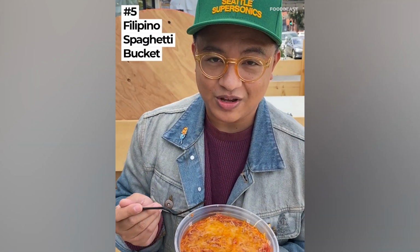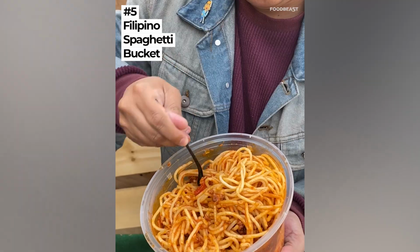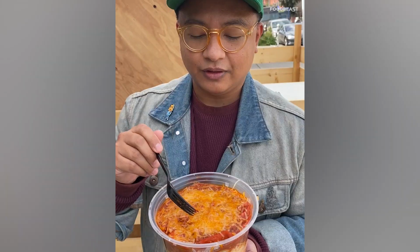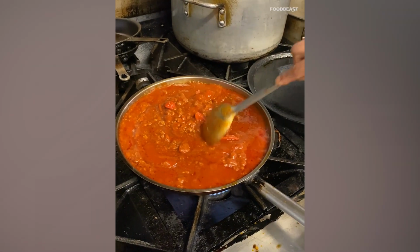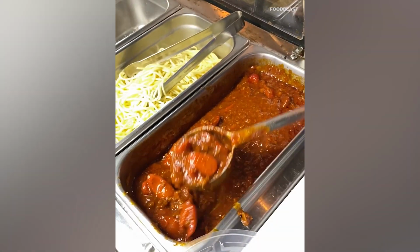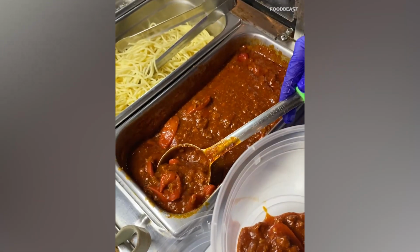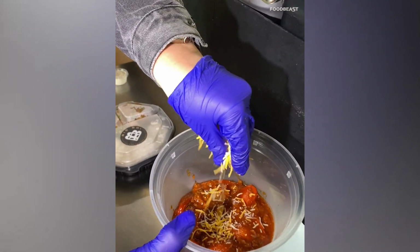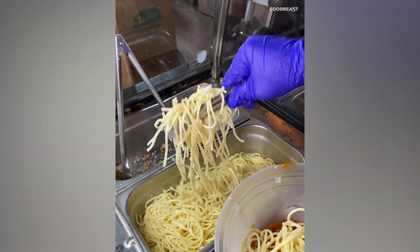Number 5 favorite item here at Big Boy is this big handsome bucket of Filipino spaghetti. I love Filipino spaghetti because it's got that sweetness to it. It's got the hot dog slices in it, got the cheese on top. Now what makes Filipino spaghetti uniquely Filipino is the use of ketchup, sugar, and a meaty sauce that consists of ground beef and hot dog slices.